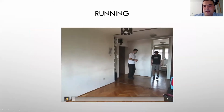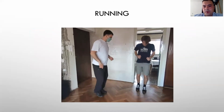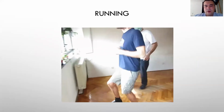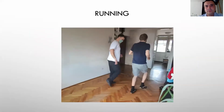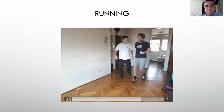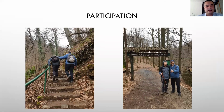Running, he had to lean on the front 2 points of the forefoot, barely leaning on the heel or not at all, and running. Then until now that was exercises on activity level, and now I progressed him into participation level.